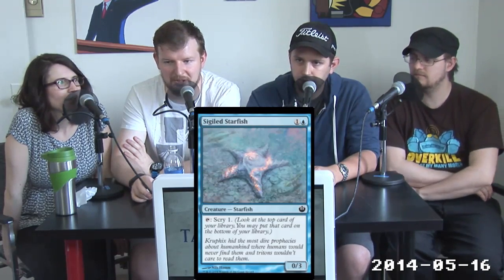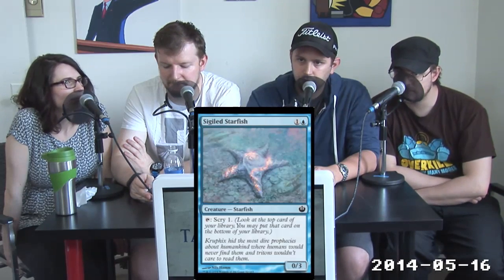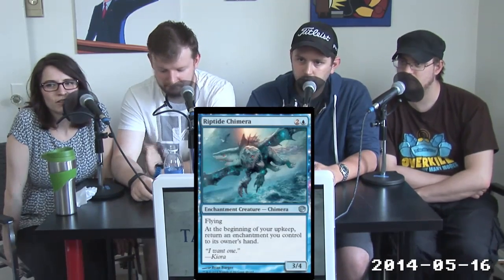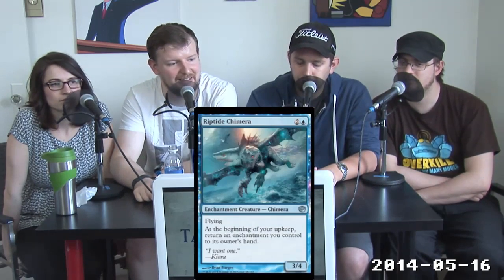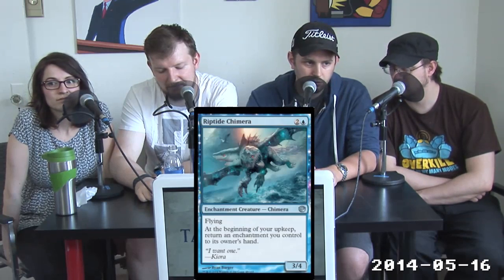Yep, Riptide Chimera. He was pairing it with an enchantment that he could just bounce to his hand every turn, Double Shark. And so it was amazing for him. That thing's so good with the cantripping enchantments, stuff like Stratus Walk and things like that. You just draw a card every turn. I was super happy by the end of the 8th round.